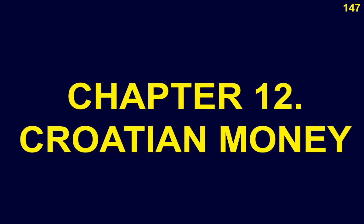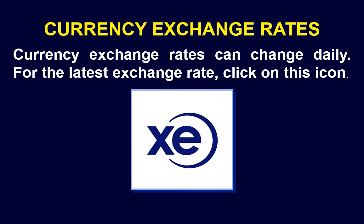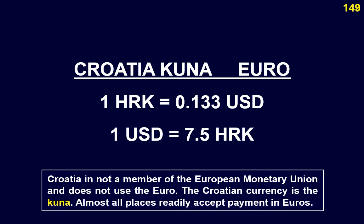Chapter 12. Croatian Money. Currency exchange rates can change daily. For the latest exchange rate, click on this icon. Croatia is not a member of the European Monetary Union and does not use the euro. The Croatian currency is the kuna. Almost all places readily accept payments in euros.